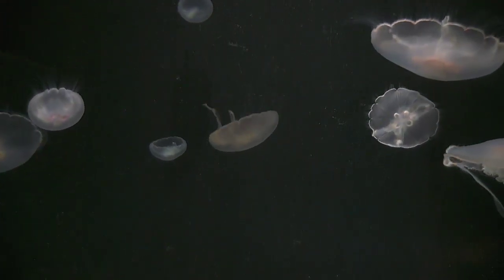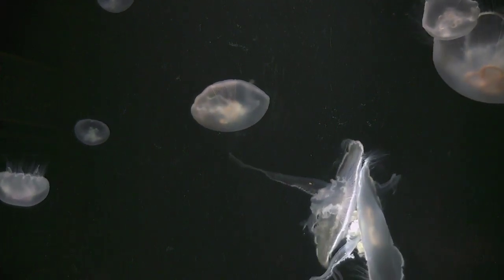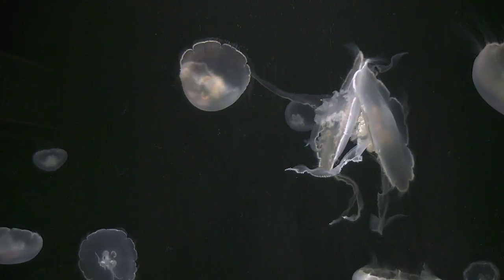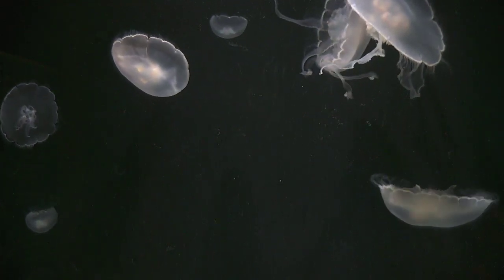So I'm going to zoom in on our moon jellies. You can see they're about 95% water. So they're very interesting creatures. And not only do they lack bones, but they also lack a lot of vital organs that we might have, that we consider vital as well. So they don't have a brain or eyes or heart, but they are by definition plankton.